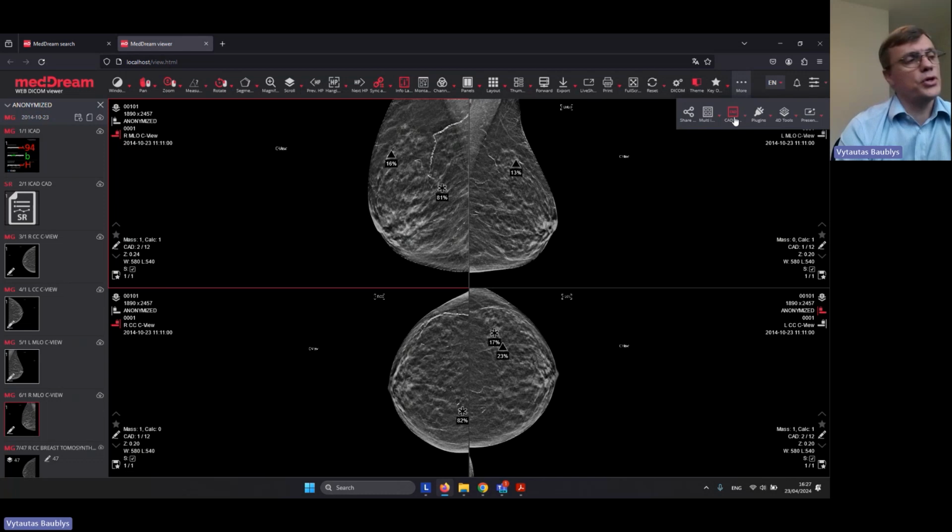So this functionality really changes the behavior of our application. It became a really professional workstation for MAMO, and you can work easily. You can change the hanging protocols, switch between them, have CAD enabled, and also nothing covers your image from diagnosis. So this is regarding the MAMO view.